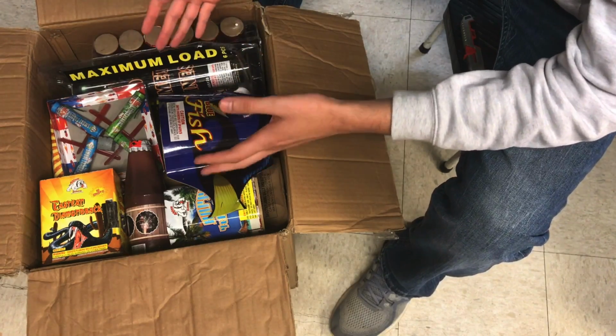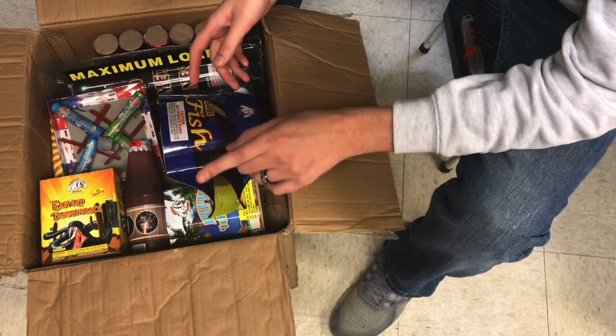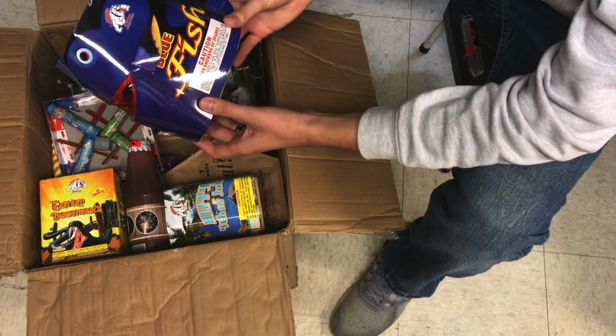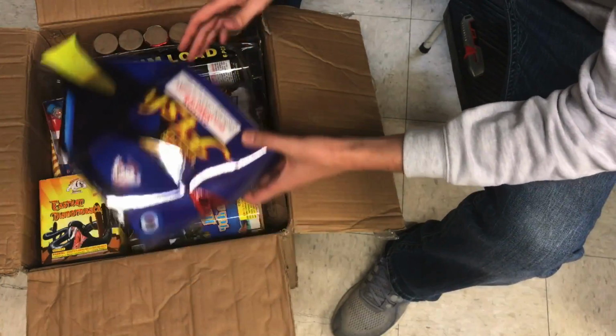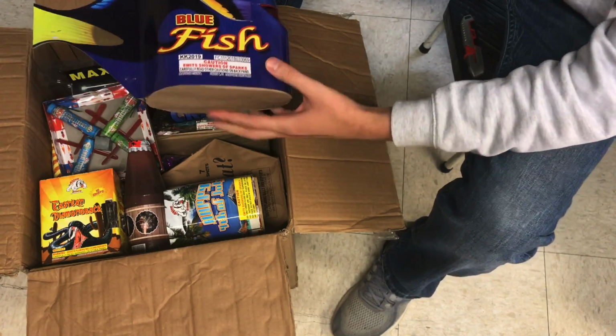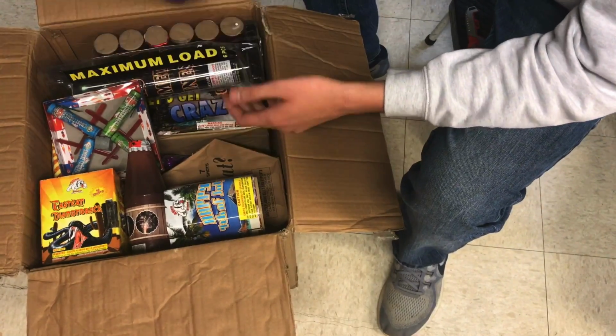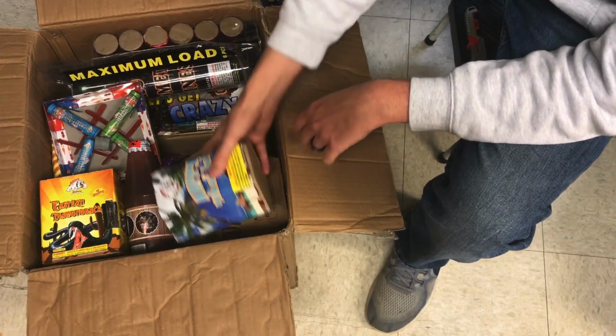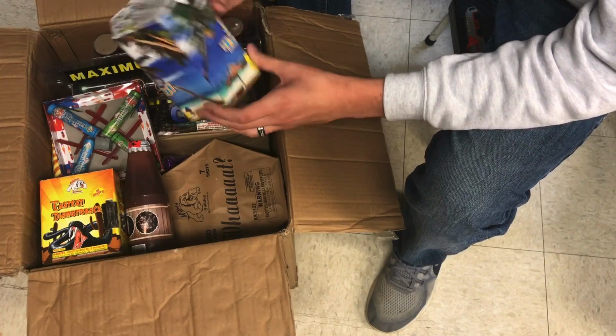I'm hoping there's still two 500 gram cakes because remember we talked about that. So right up front, we've got Bluefish and these are all by Boom and Bulldog. So that's what that looks like. It's kind of like Dory from Nemo. So everything I take out of this box, I'm actually just gonna put right over here. So we got that one, that's one fountain. We got a little cake here. Oh, nope, that's a fountain.